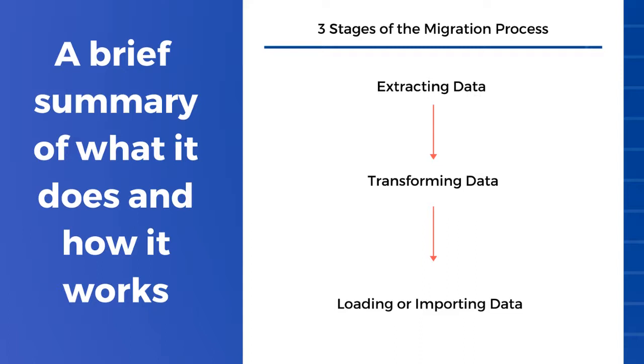Absolutely. So I think the three stages that the product covers is extracting the data, transforming it, and then loading or importing it into the new system. At the beginning, the tool will extract data from legacy Infor systems such as M3, BaaN, and LN, put that data into a data warehouse, then clean up the data and translate it to prepare it in the correct format to import into Microsoft Dynamics Business Central. There are some predefined migration and configuration parameters in the tool, so it's relatively painless once the process is started.